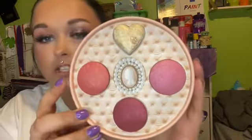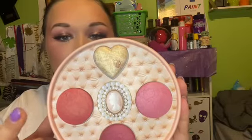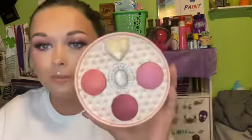Another Pat McGrath and Bridgerton collaboration. So you have a highlighter up here and this is called Champagne Venus. And then you have this blush over here. It's called Aphrodisia. Then you have Budding Romance and you have Berry Brilliant. So I used Berry Brilliant as a blush today and then the highlighter on my cheekbones and my nose. Beautiful. These are baked formulas. I do think the packaging from the outside looks absolutely beautiful and so unique, but when you open it up and you see how small these little pans are compared to how big the packaging is and just how much excess space that you have, I do feel like it's a bit too much.